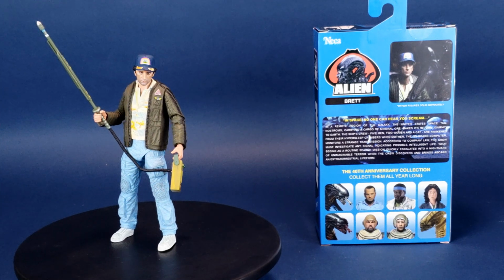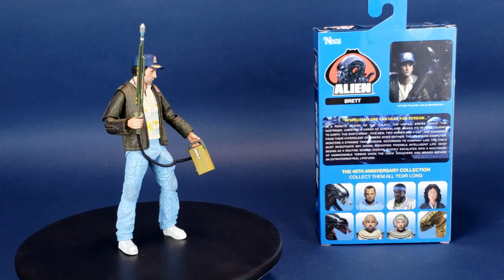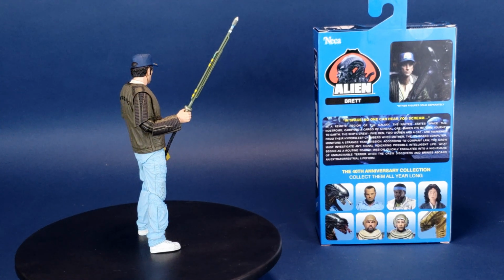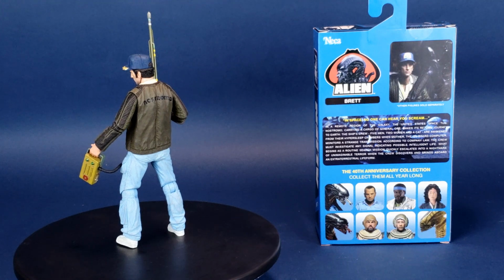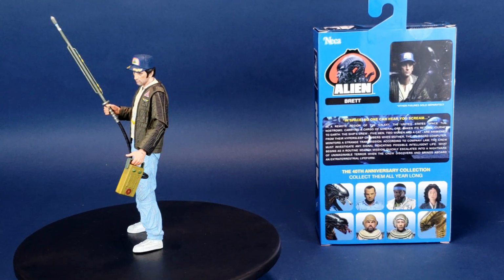This specific wave, again, gives us some great releases. Finally, we get our first Ash. Finally, we get our first Parker. Finally, we get our first Brett. Of course, we get ourselves some aliens thrown into the mix as well, but this is turning out to be a great wave for getting all those characters that we really have been asking for from day one.